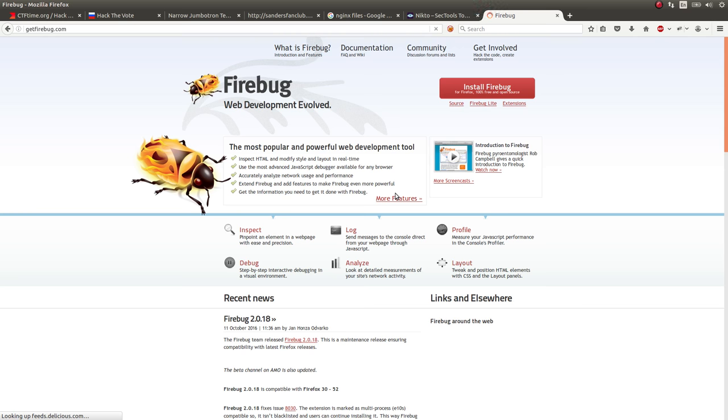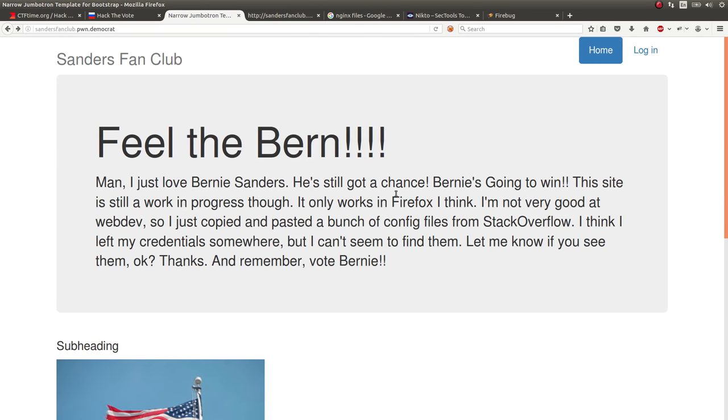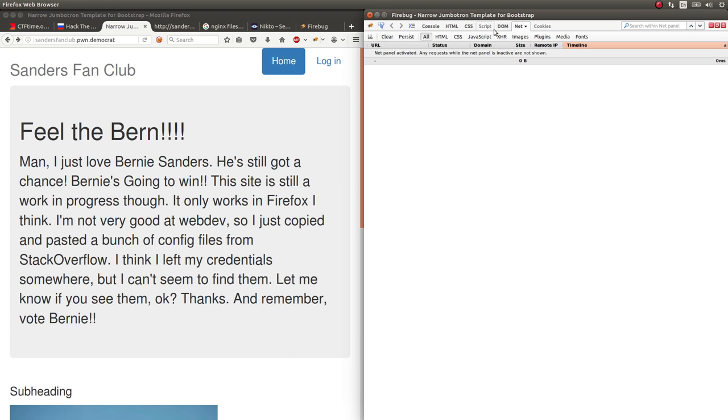Get Firebug.com. It's an extension for Firefox to let you interact and change HTML and JavaScript and CSS stuff while you're viewing a web page. But you can also just see the traffic going out as you work through it. So I was interested in the net tab and I requested all.